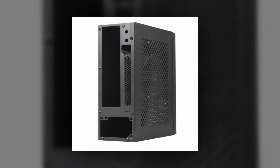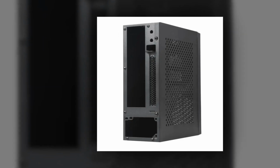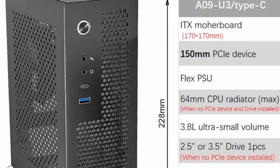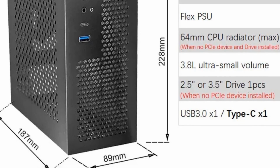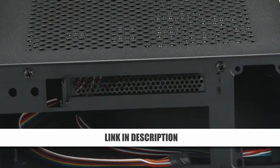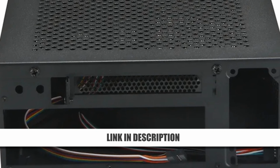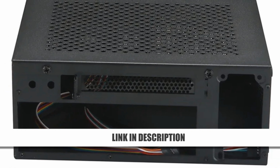The flexible PSU mounting allows customization for various configurations. Its ITX and Mini-ITX form factor ensures compactness while providing room for essential components. With one expansion slot for future upgrades, this chassis is ideal for users looking for a balance of minimalism and functionality in their compact builds.